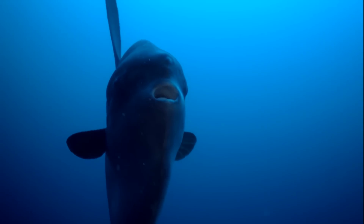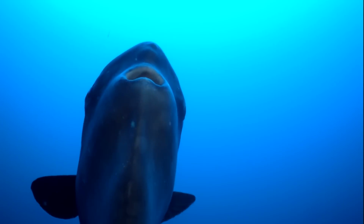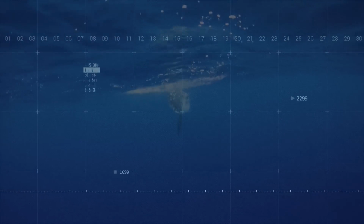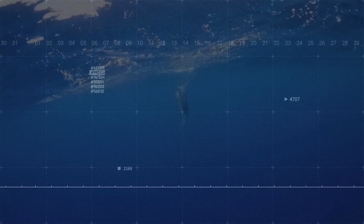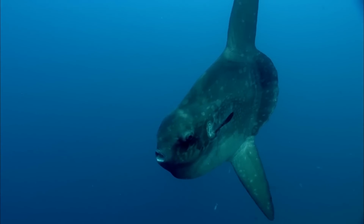Interestingly, sunfish are known to be vertical migrants, meaning they travel up and down the water column throughout the day. During daylight hours, they can often be found near the surface, basking in the sun's warmth. This behavior is thought to help them thermoregulate after deep dives into colder waters.